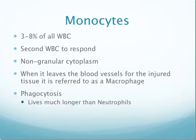So that's neutrophils. Monocytes. Monocytes are the second responders. After neutrophils, then you have monocytes. They have 2 different names, so it's important to remember what you're talking about. Monocytes are called monocytes inside the blood vessel. And once they leave the blood vessel, they're called macrophages. These also are phagocytes, and they live longer than neutrophils. Why do monocytes live longer than neutrophils? Because monocytes don't die after phagocytosis, but neutrophils do.